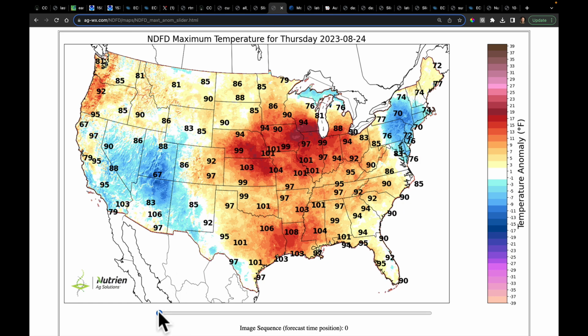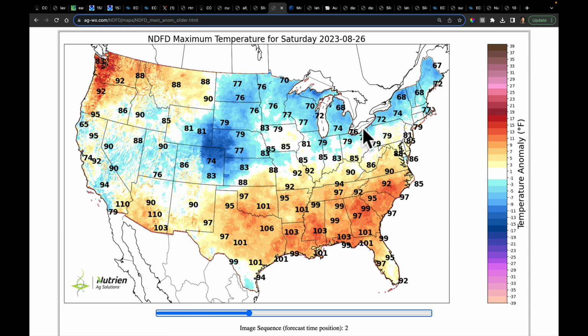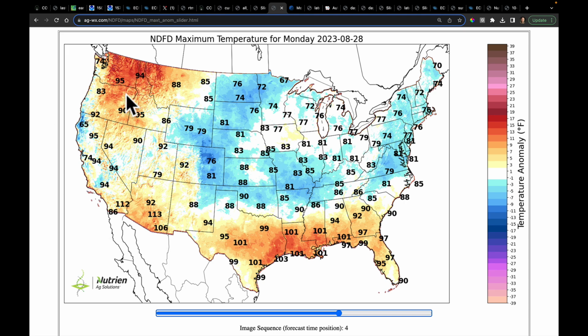So the easy way to look at it is just to step day by day and look at what these temperatures are going to do. So this is today, Thursday's highs. There's Friday's getting into Saturday. So you can now see the front diving through there, lighting up some storms in this area. It lasts into the weekend. This is Sunday. Getting into Monday, you notice the heat building back into the Pacific Northwest, staying across the south, but returning to normal, to cooler than normal temperatures across a broad section of the country here from the central U.S.